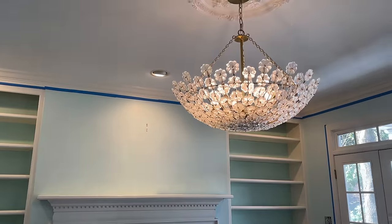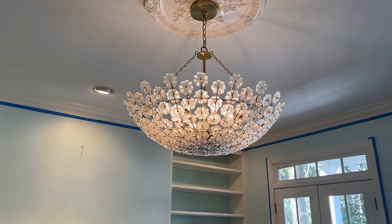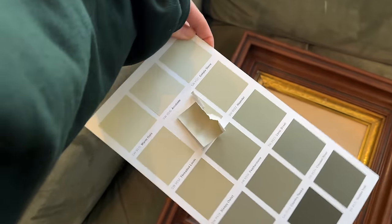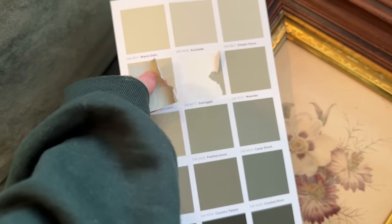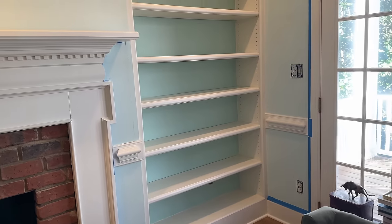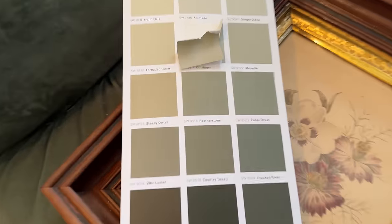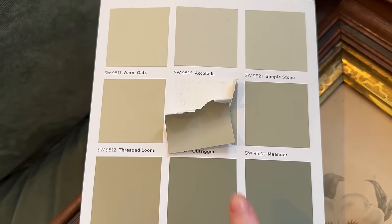This is our light that we had in our dining area in our apartment, and I just thought it would be really nice in this room. Just to show you the color that I'm going with, it is the one that I ripped off here. That is the color that we are going to go with, and I hope that it'll look really nice. I need something a little more neutral, but with a hint of color, and I think I'm going to get that with this, Outrigger. It was between Outrigger and Meander.